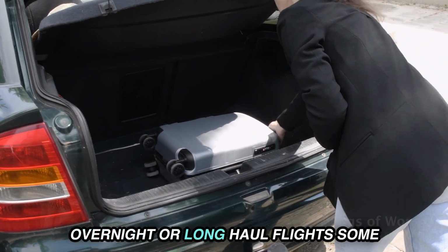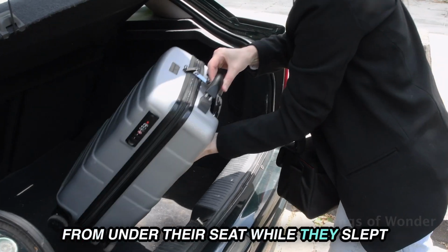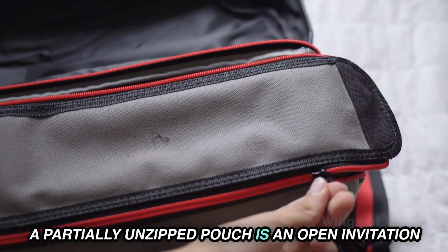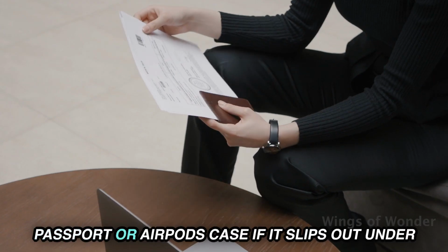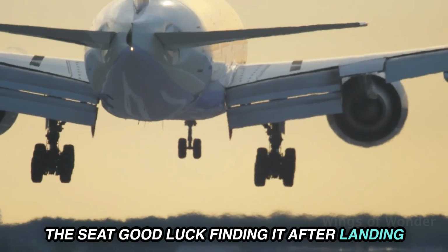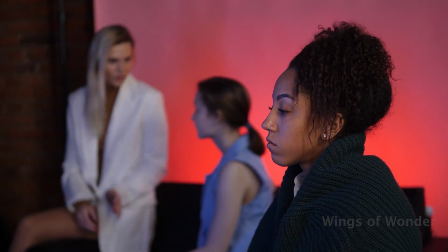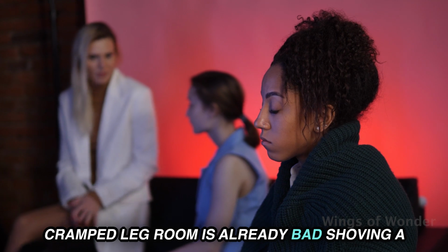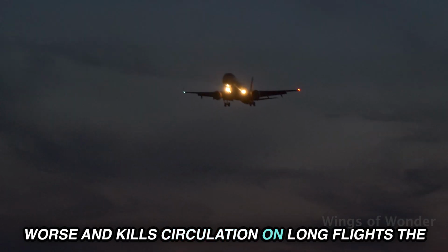On overnight or long-haul flights, some passengers have had items stolen right out from under their seat while they slept. A partially unzipped pouch is an open invitation. You'll lose things. That charging cable, passport, or AirPods case? If it slips out under the seat, good luck finding it after landing. Those tight spaces love to swallow essentials. It kills your comfort. Cramped legroom is already bad. Shoving a bulky backpack under there just makes it worse and kills circulation on long flights.